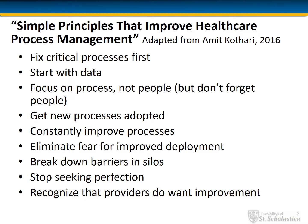To conclude this unit, I've tried to end on some positive notes. A positive case study, the fact that EHRs are contributing to improved process and workflows, and there are people who are starting to think about principles that will overall improve the healthcare process as it is currently managed today. There is a list of such principles that Amit Kothari in 2016 identified in a blog. And the first one that I want to mention is actually the last one on his list.